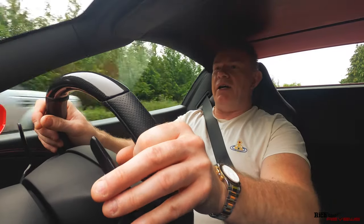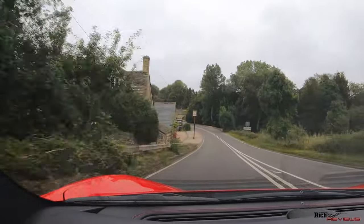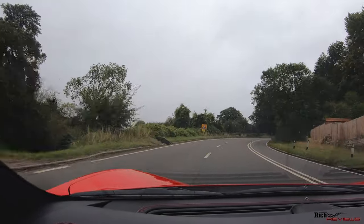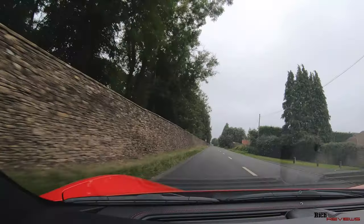Usual UK weather, signified on the weather report it wasn't going to rain. Of course it's raining. Such is life with the UK summer. Driving through the villages, Cotswold villages, to get to the destination, and should be there in a few minutes.